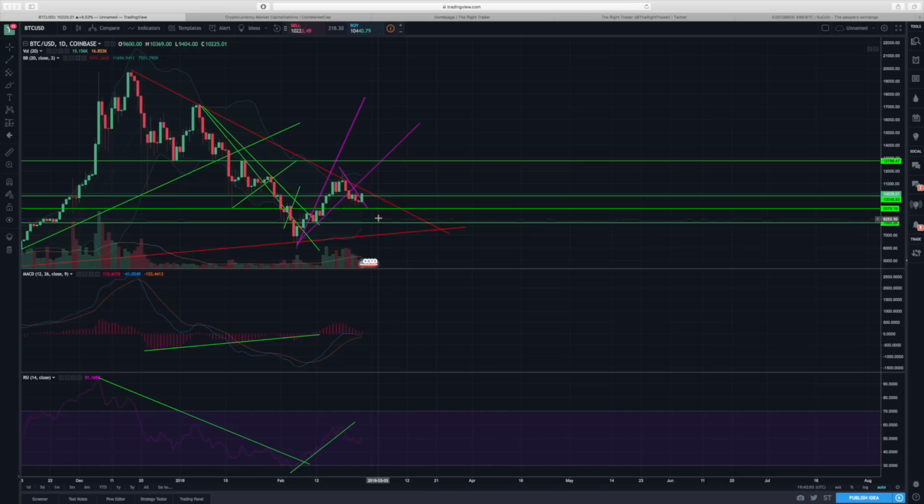So hopefully that does end up happening. I think we have a very good chance of doing so. And what further confirms that is the fact that we broke out of our short-term downtrend line over here, right? The pink line over here. More importantly, we are holding above our middle band that is uptrending. Bollinger Band's also uptrending as well. So we do have these factors that are carrying the price higher. And as long as we stay above this middle band, that is a very bullish sign.